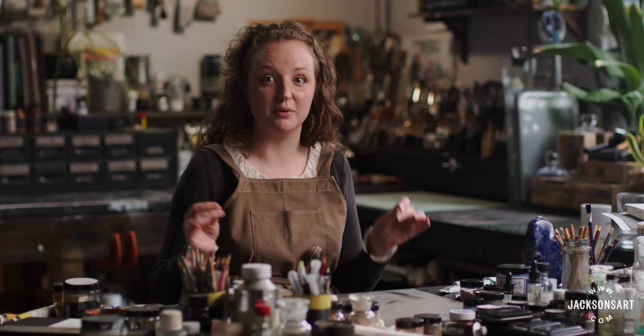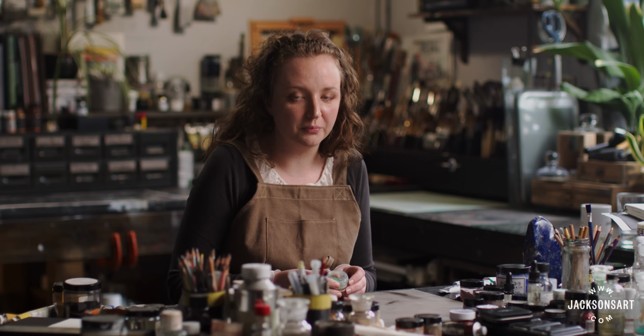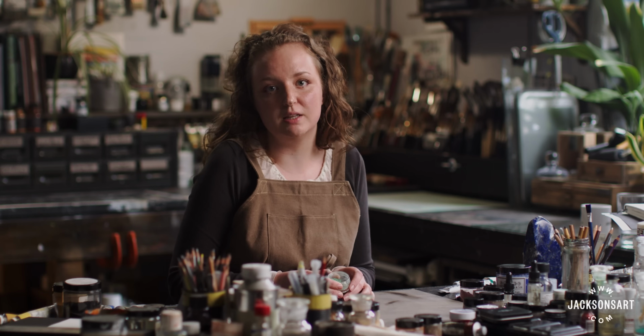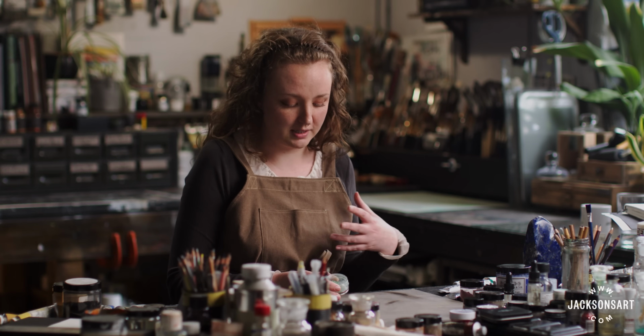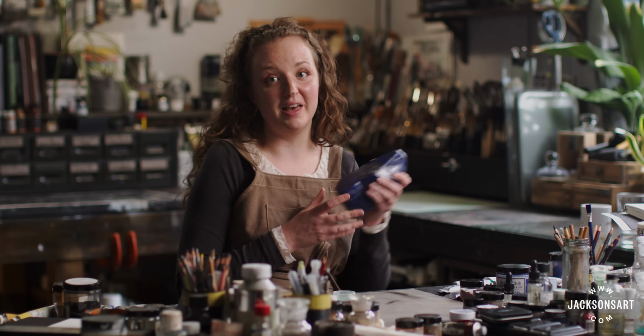Historically, minerals have also been a really important source of natural inorganic compounds that make really great pigments. So this is malachite. This is a natural copper carbonate mineral. And this was used in ancient Egyptian tomb paintings, as well as in 15th and 16th century Italy by artists like Botticelli, Perugino and Tintoretto.